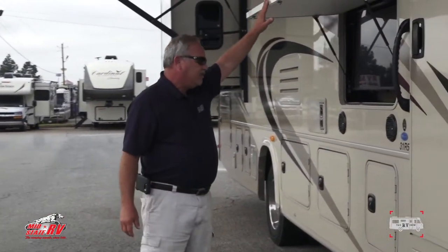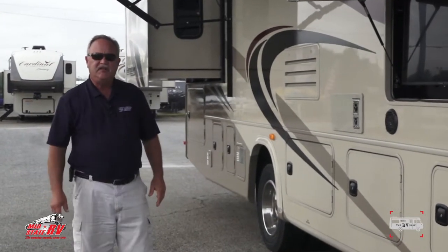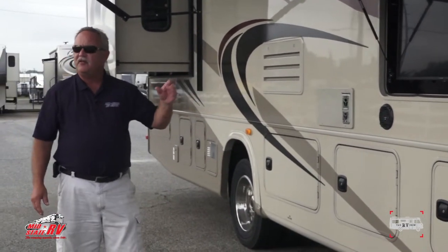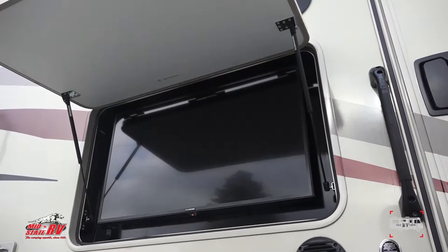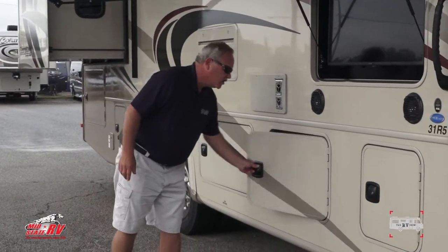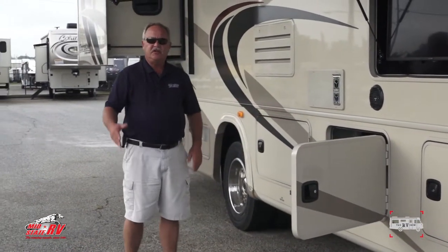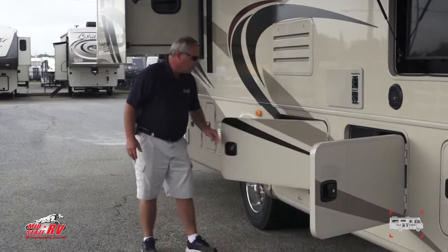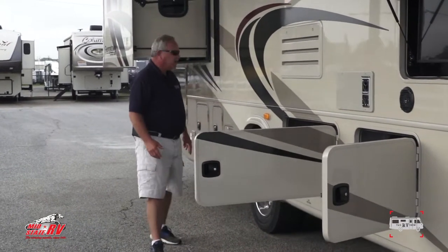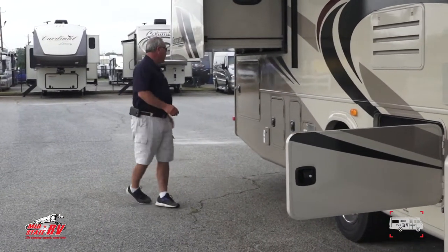Got a nice entertainment package outside that you can sit out here under the awning, enjoy TV after a long day, or watch your favorite college football game. It's around the corner. It's got outside speakers. It's got a lot of storage. It's got a 2,000 watt inverter to run your refrigerator as you travel across country. A lot of storage. Like I said, you can't have enough capacity in storage when you're traveling.